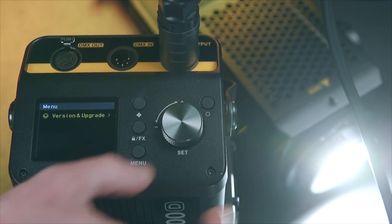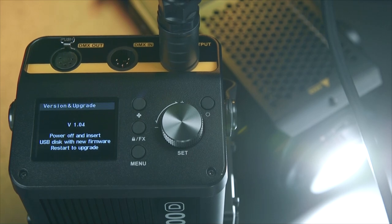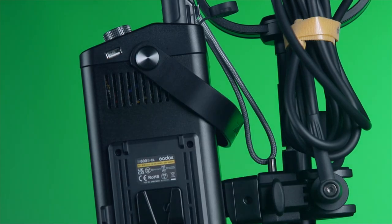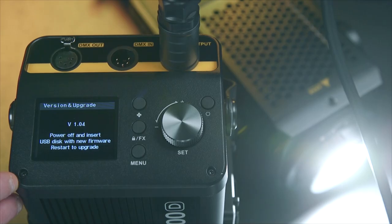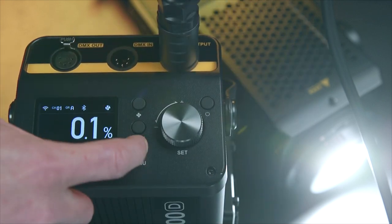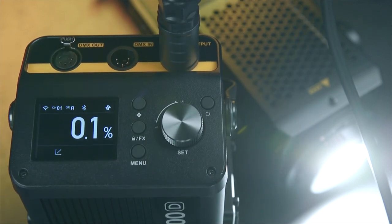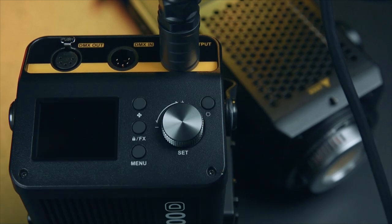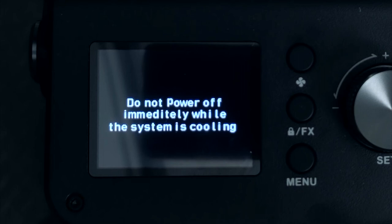And the software upgrade. On the side of the ballast, we have a USB port here. But keep in mind that there's no power coming out of this USB jack here, so you can't really hook up anything here if you plan to power a device of some sort. And that's pretty much it for the menu. Press it again, goes back to the normal lighting. Also, very important, if you're using this light for a long time, you're going to see a warning here. So do not unplug anything from the outlet.